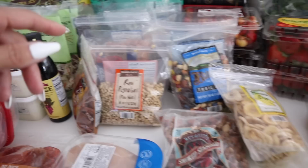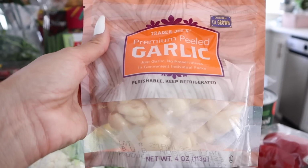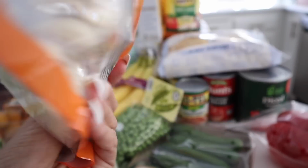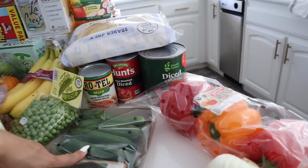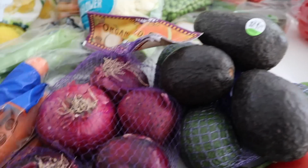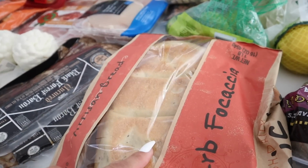You know what else was cool? We found, where is it? Oh, this is peeled premium garlic, which is amazing. I didn't even know they made this. So that recipe we're gonna be doing, that's the one on the ciabatta bread. Bell pepper, cucumbers for the kids, fennel, tomatoes, jalapenos, avocados, onions, carrots, celery, more nuts, ciabatta. Oh, this is the focaccia bread. This is for another recipe we're doing.